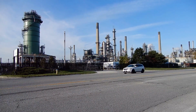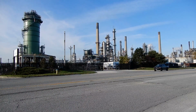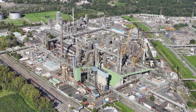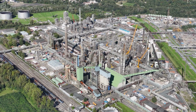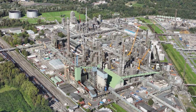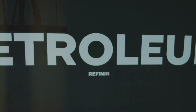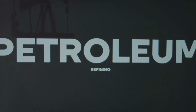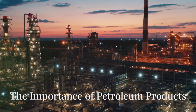Various methods are used to remove sulfur, nitrogen, and other unwanted substances. These methods might involve mixing the products with special chemicals, passing them through filters, or even using electrical charges to attract impurities. The result? Clean-burning fuels that power our cars, airplanes, and homes without releasing harmful pollutants into the environment.